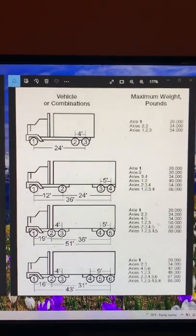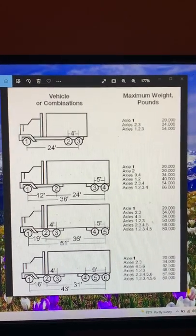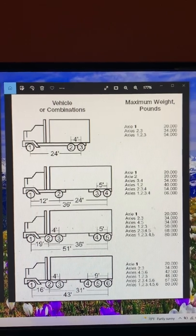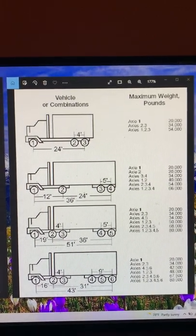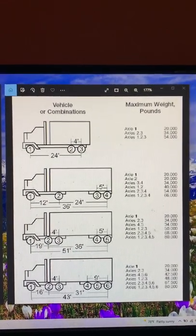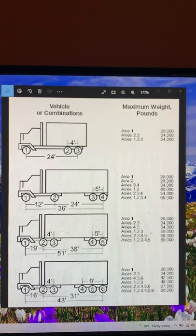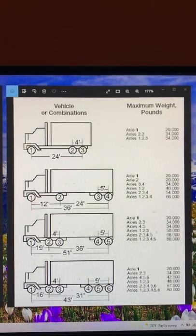Okay, we'll go down to the next line. We're starting to look at combination vehicles, which you're gonna have to have a Class A for, except for the second one that only has one axle, and you can see it's only good for 20,000 pounds. But when you add this trailer onto it, that trailer is good for, you look at three and four, 34,000 pounds. That means that's over 33. So you're going to have to have a Class A license to pull that particular trailer with that particular tractor, even if it's a single axle tractor, since the trailer is capable of 34,000 pounds.